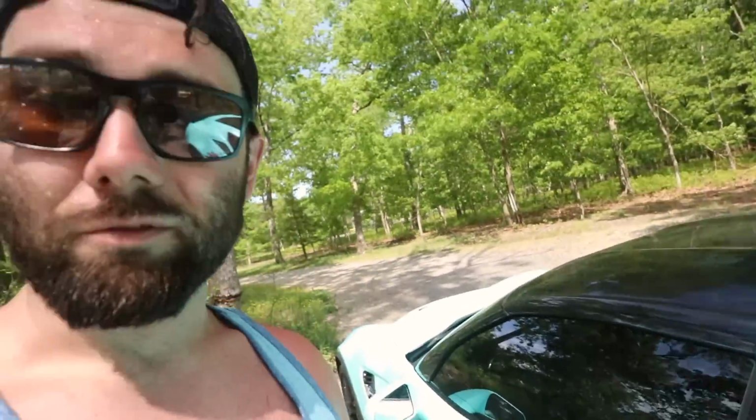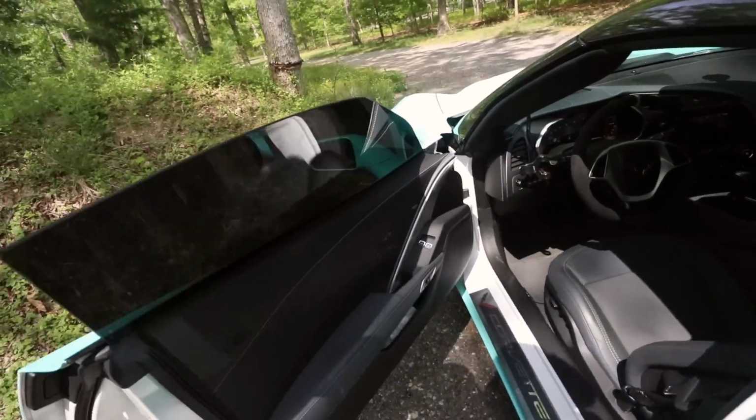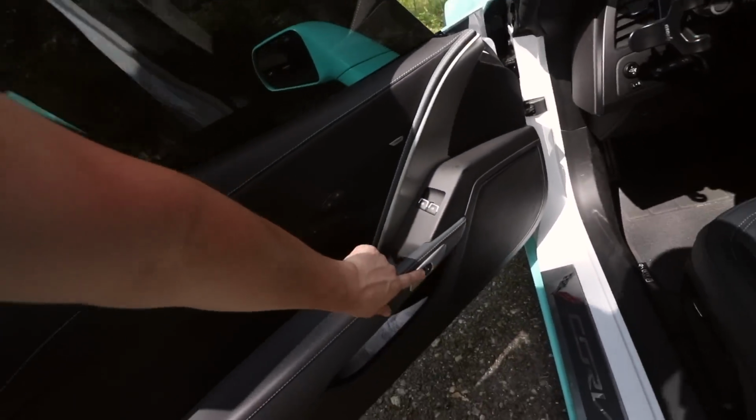It's unique. You're not in a Honda Civic. You're not in a regular car, and it definitely feels that way. Same thing with this. Super unique, very futuristic. This pops right open. To get out, where is it? The button. It looks a lot different from when you're standing outside of the car.